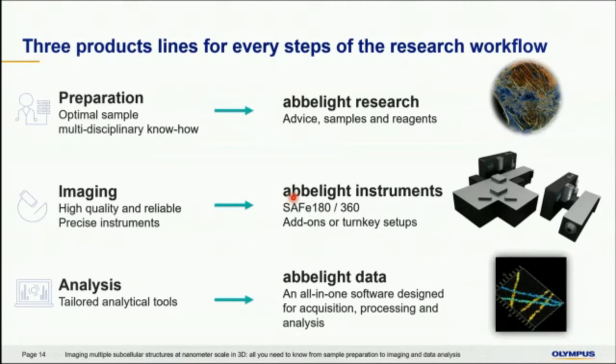And of course, we are, in fact, the founders of Abbelight, we are all physicists and more specifically opticians. We are, of course, developing new add-ons or turnkey setups to upgrade a microscope into a single molecule localization microscope.